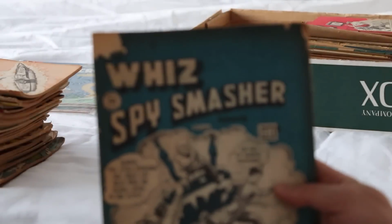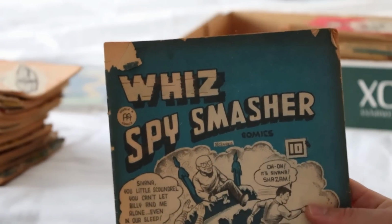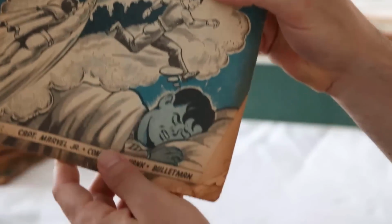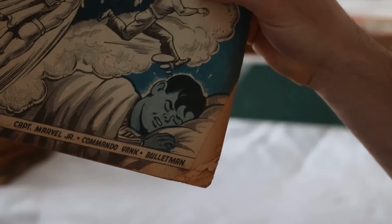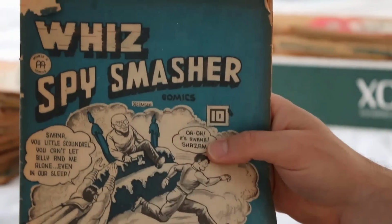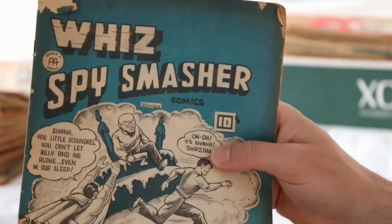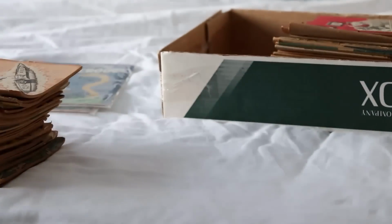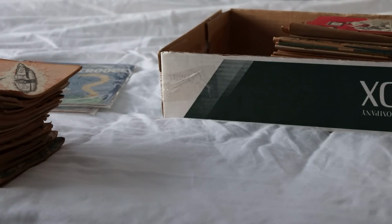Whiz Spy Smasher, this one's got more damage. I was talking earlier about how these things typically have a lot of damage on them. Well, you can see the top of the spine there, and then the bottom corner is flaking. The paper is such poor quality that these normally turn up like this. Like the whole cover is usually affected in this way. Little pieces flaking off the corners where the pages got brittle because they're printed on the cheapest possible paper. This is from 1945. The later ones seem to be worse. And what's the odds of that?